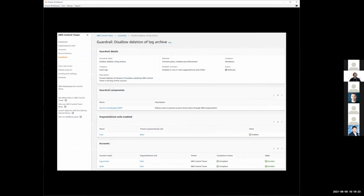So if I dive into one of these, so this is a required one. So this is mandatory, and you can see the status up there on the top right is enforced. And this particular guardrail is disallowing the deletion of the log archive. So anything to do with those S3 buckets created by Control Tower, it's going to disallow that access. So really, really powerful. And it's going to do this at the account level.